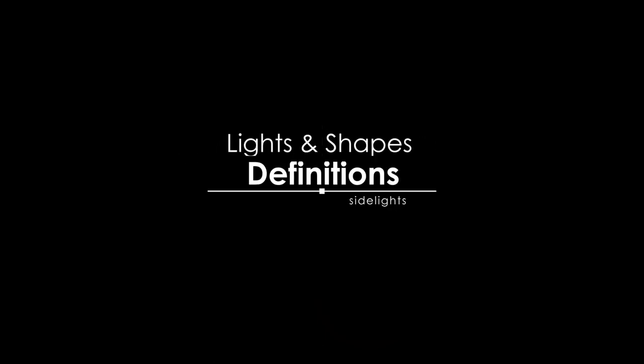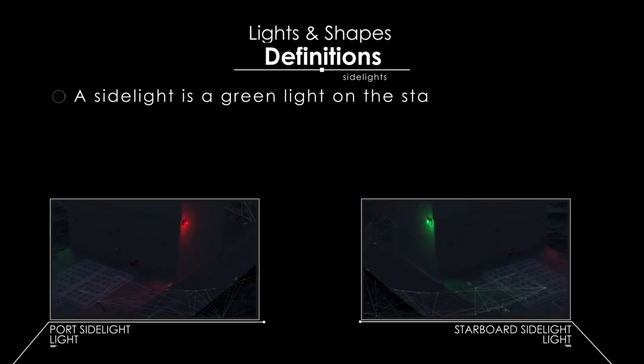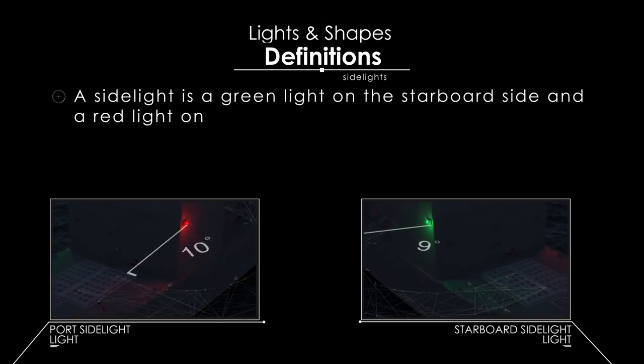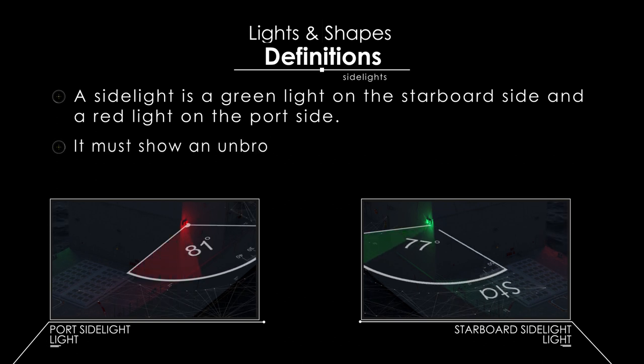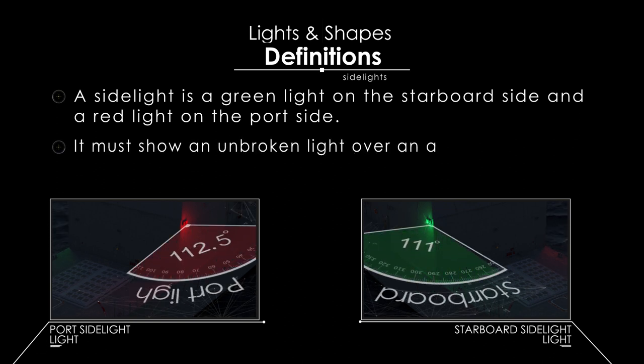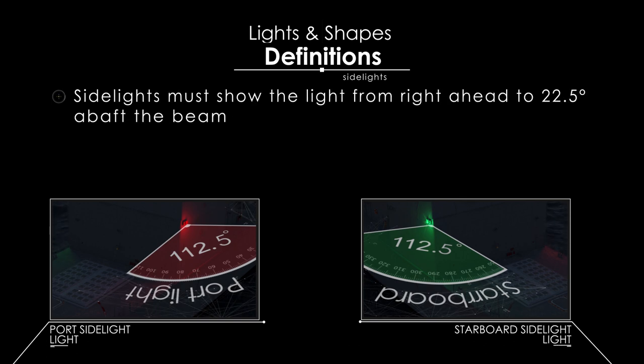Side lights. A side light is a green light on the starboard side and a red light on the port side. It must show an unbroken light over an arc of the horizon of 112.5 degrees. Side lights must show the light from right ahead to 22.5 degrees above the beam on its respective side.